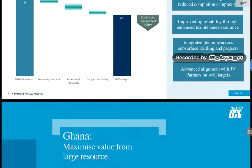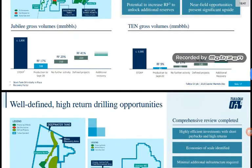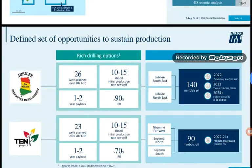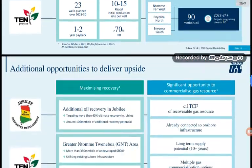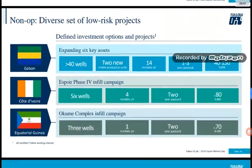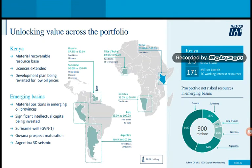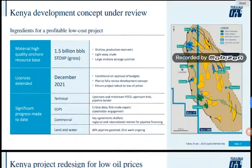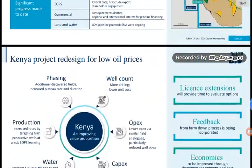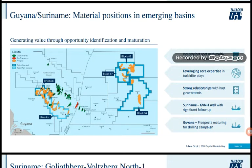Okay, let's have a look. Where is it? Looking for Guyana. Where is it? Okay, yeah. So in South America, they're going to drill in Guyana, I believe, in the next few weeks. Yeah, there we go.